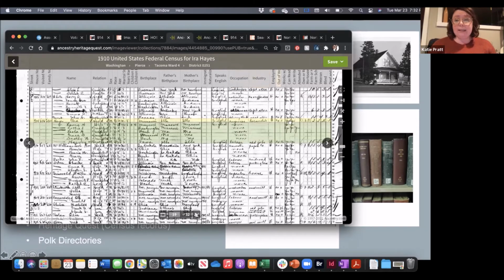And then the really interesting thing too is over here, we know that he owned the house and that he didn't have, this time he had a mortgage. Yeah, no, he owned it freely. So that's also really interesting because you can see ownership versus rental history.